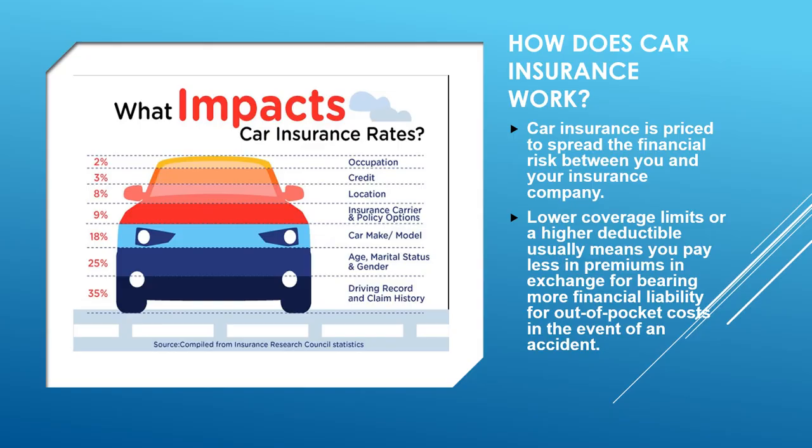So theoretically, that means if you have a higher deductible, that's what you will pay the insurance company in the event of an accident. You will have lower premium amounts. That's what you're paying for the policy. So if you have a smaller deductible, that means your premium will be much larger in those payments that you will pay throughout the policy.